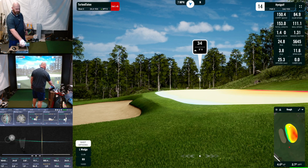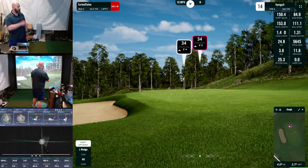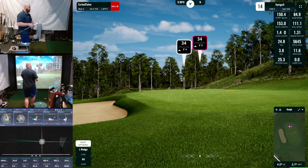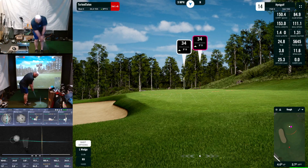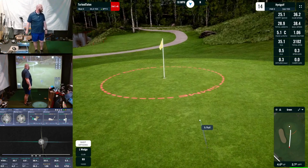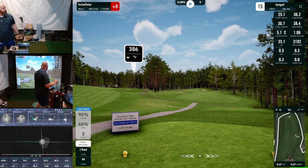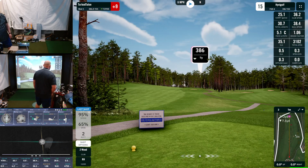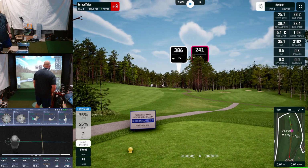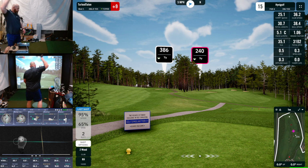We need to get this at least near the pin here. It's going to want to come out left. 34, but we don't want to hit 34. I'll get up there. And stinking bogeys. 386. Boy, if I could hit 386, look, I'd just aim right at it. Boom. But I can't. I can hit this far though. About 240. Because we're at basically sea level here.